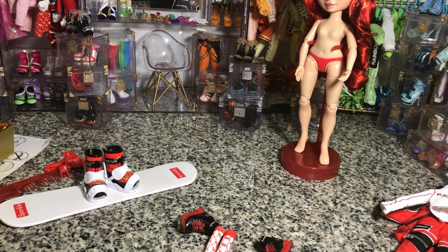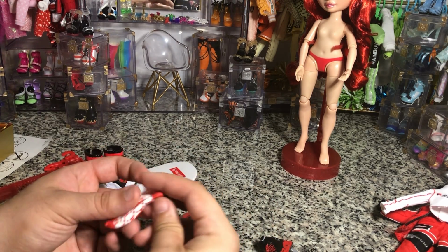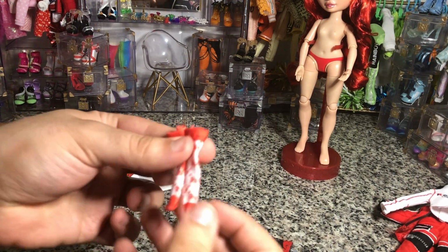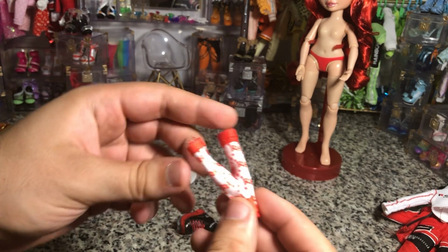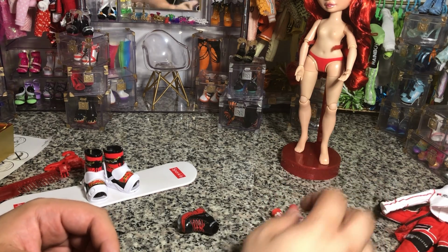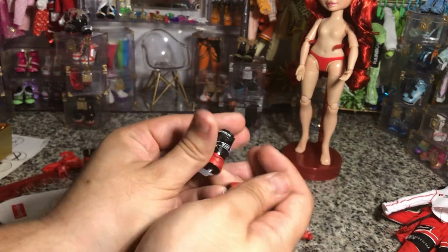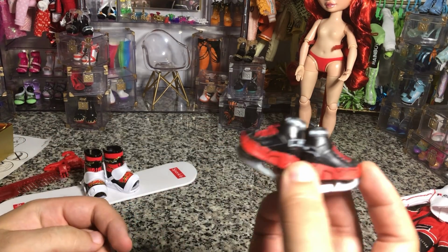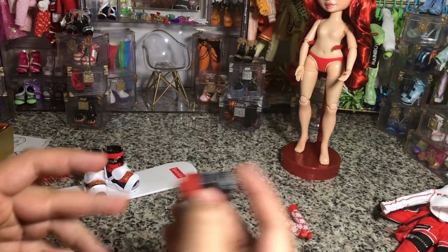I don't know if it is the best socks that I've seen so far, but they are very cute and they are very realistic. Again, if it was just the polka dots, it would probably be perfect in my eyes, because now we have the RH on them. But these skates are very cute. They're very Ruby, so nothing to complain about those.